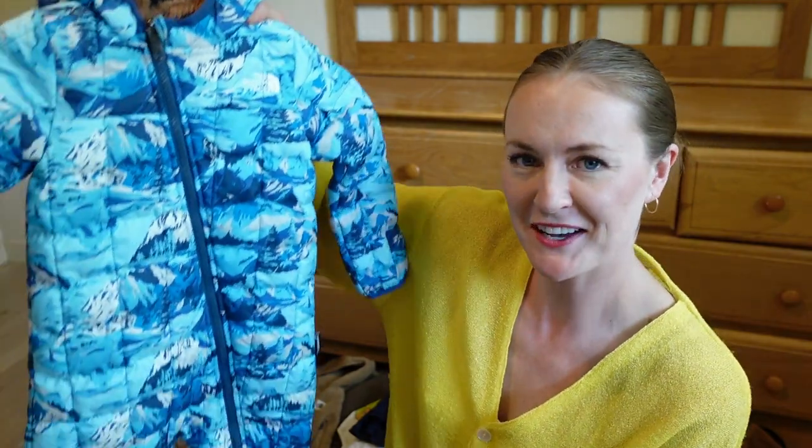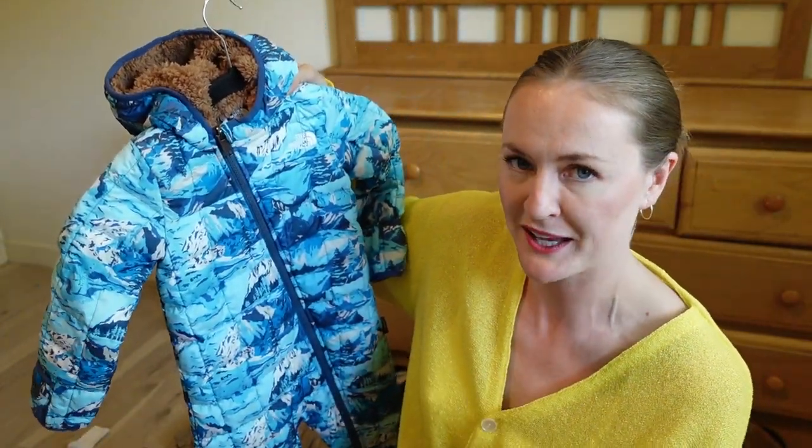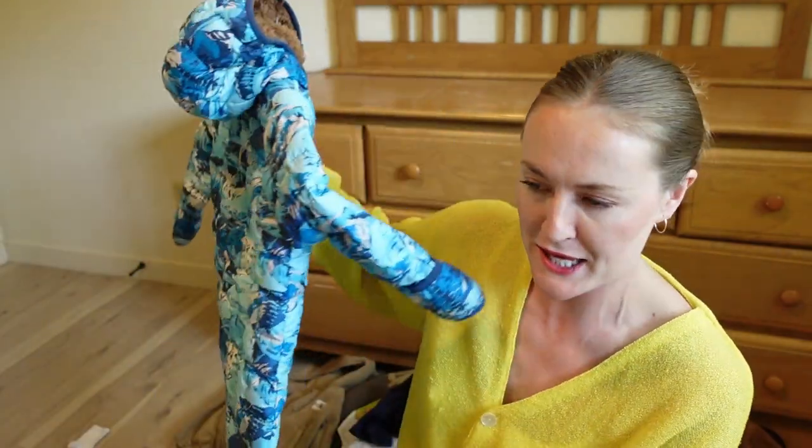Outerwear, why do I have so much? Because it's cute. Okay, first off is this snowsuit. I got it on a deal on Poshmark. I bought it extra big. It will fit next winter. This is a keep. Woo!